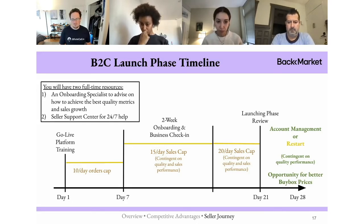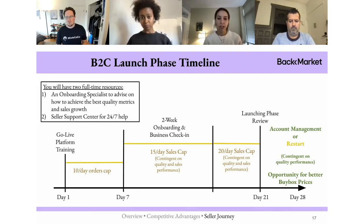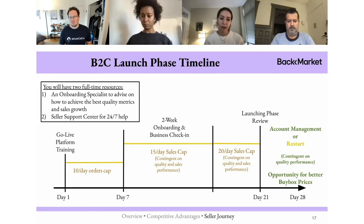During your first week of selling on Back Market, you'll have a cap of 10 orders a day. Again, we just want to make sure that you're a good fit for us, and also as you're learning how to use the interface, you're not overwhelmed by hundreds and hundreds of orders. And then that cap will be increased as you continue to sell with us, contingent on everything performing well in terms of quality and sales. This takes an average of around 21 days where the cap is continually increased.